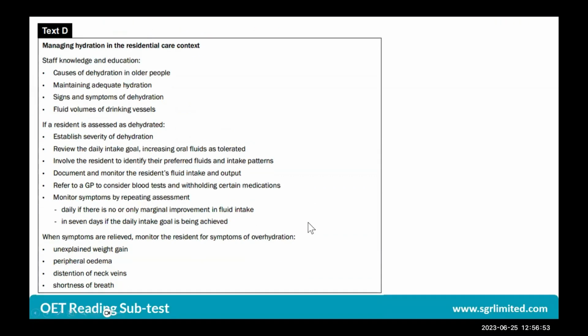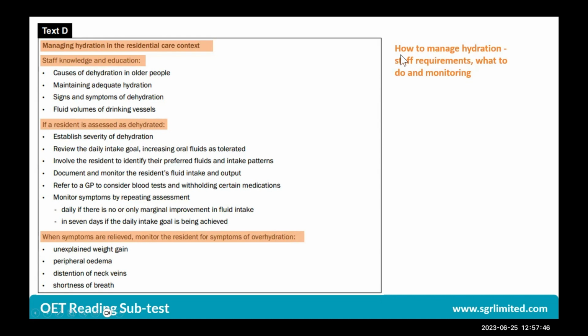Okay, remember this is split into 3 parts. It's all about how to manage the hydration in a residential care context. You will notice it's split into 3. This is all about the knowledge of the staff and their education. This is assessment of a resident if they're dehydrated. And this is the assessment of the resident when they are not dehydrated. The symptoms are relieved. So you can see educating the staff first, patients that are dehydrated, patients that are not dehydrated. What do you monitor for? Because it might be overhydration in here. So 3 different areas: how to manage hydration, the requirement for the staff, what to do, and how to monitor, but depending on whether they are dehydrated or not dehydrated.